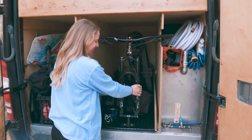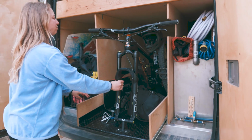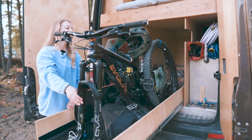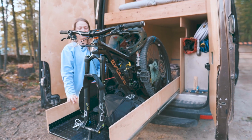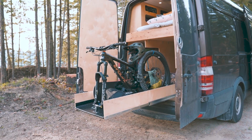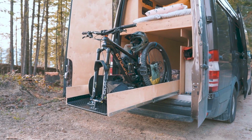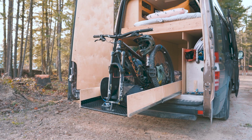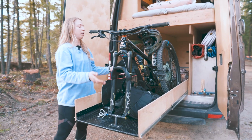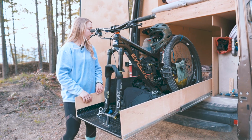Here, the slide out bike rack. That was the top reason that I built my van. The two other reasons were that I wanted to be able to cook while looking outside and have a fridge at my eye level. But this was the first reason. So it's easy to take my bike out of the rack here.